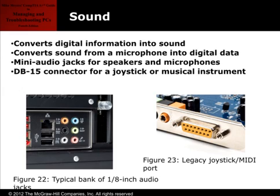Now for sound, I had mentioned the bank of the 1/8 inch audio jacks and how they work for surround sound. I do want to mention on the right that DB connection that you see there. It's a DB15, but it's a different shape than the VGA connector. That was actually done for 2 things, either for an old joystick. We used to have joysticks that we would plug in, not game pads. And then it was also sometimes used for something called MIDI, which is a form of electronic musical instrument communication. Now MIDI goes over USB, so this is essentially obsolete. But if you ever see something like that, that's an audio card, and that's what that was for.